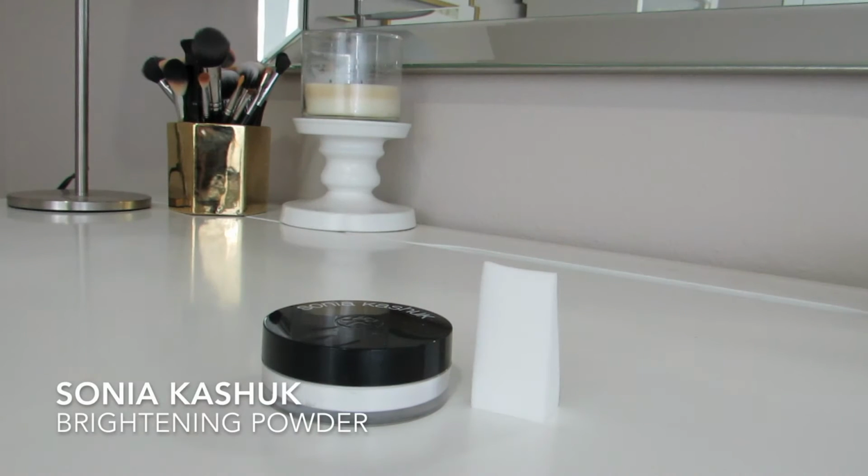Then taking the Sonia Kashuk brightening powder again and this little sponge, I'm going to just put that right underneath where I have my contour and bronzer, and I'm really just going to pack that on there just to sharpen up the line a little bit. And because I want to emphasize the apples of my cheeks a little bit, I'll kind of curve up that line a little bit, just trying to really define that area a little bit more. And then I'm just going to let this powder sit and kind of bake.